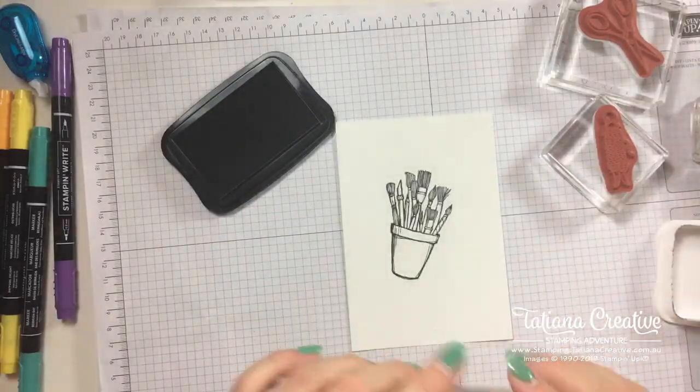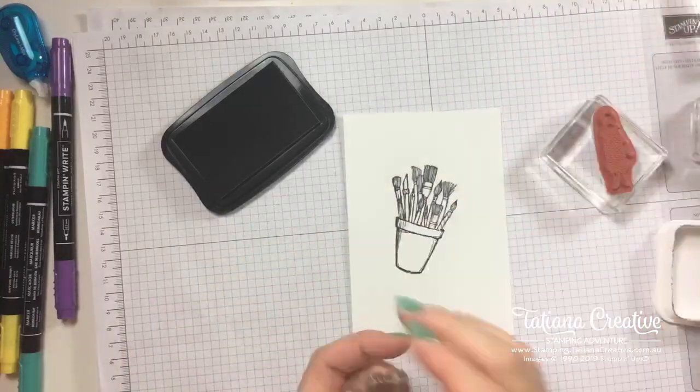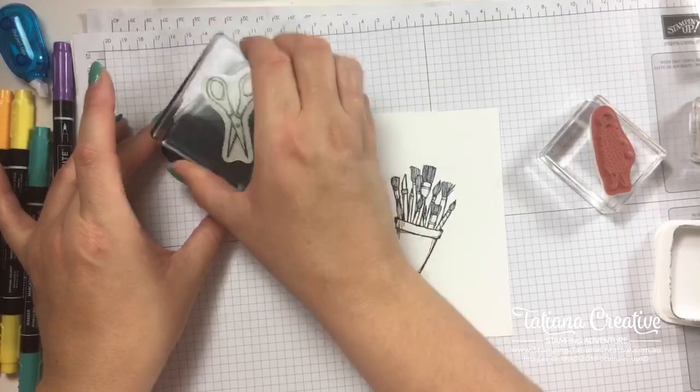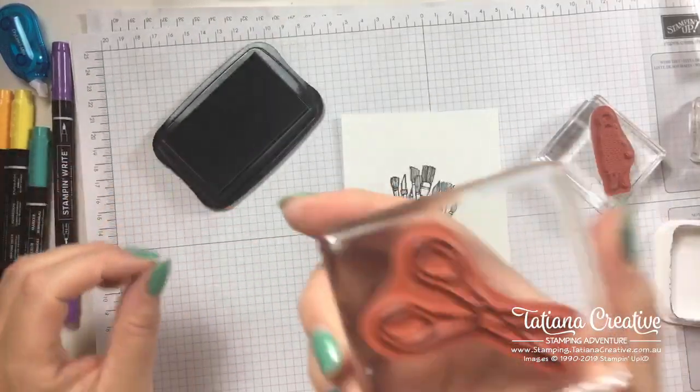It's on purpose. I'm doing that on purpose. So just going to stamp. You're looking forward to it? I'm looking forward to it.